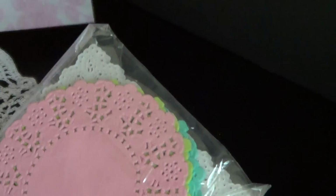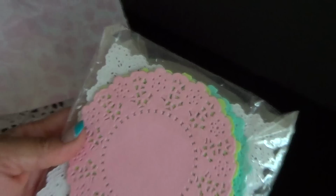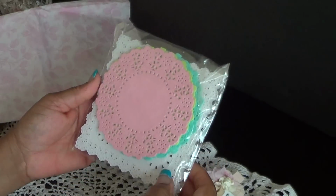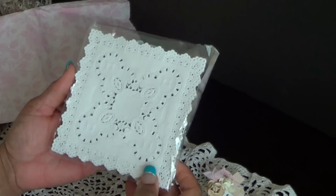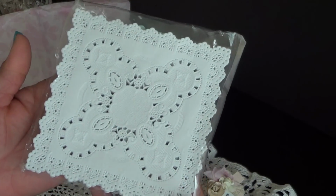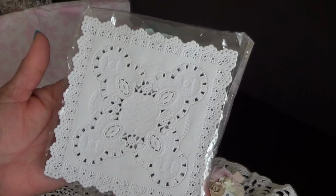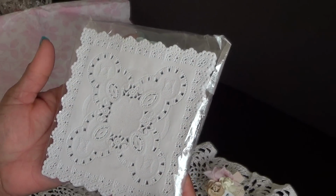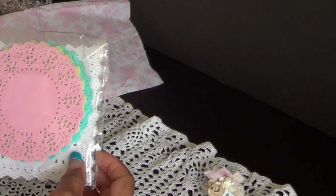Oh, wow, wow, wow. Thank you. Thank you, thank you, thank you, Kim. Look at all of these doilies. Yay. Oh, look at that. I have never owned any square doilies. These are gorgeous. Oh, thank you so much.